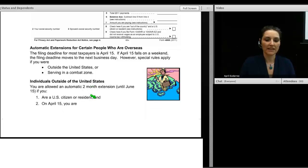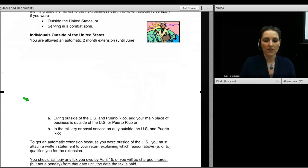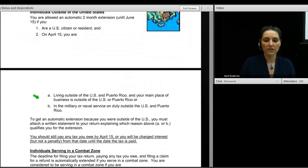Now, there are different filing deadlines for people who are overseas. The filing deadline for most taxpayers is April 15th, but if April 15th falls on a weekend, the filing deadline moves to the next business day. However, special rules apply if you are outside of the United States or serving in a combat zone. For individuals outside of the United States, you are allowed an automatic 2-month extension until June 15 if you are a U.S. citizen or resident, and on April 15th, you are living outside of the United States and Puerto Rico, and your main place of business is also outside of the U.S. or Puerto Rico, or you are in the military or naval service on duty outside of the U.S. and Puerto Rico.